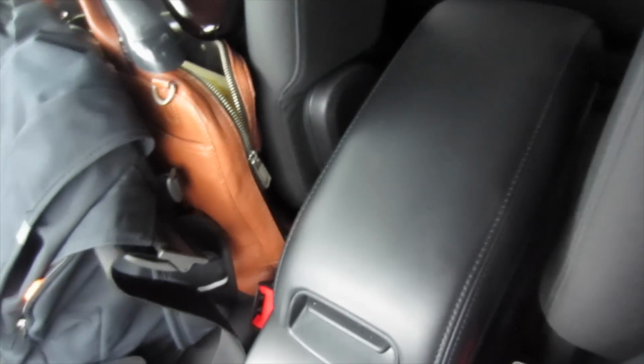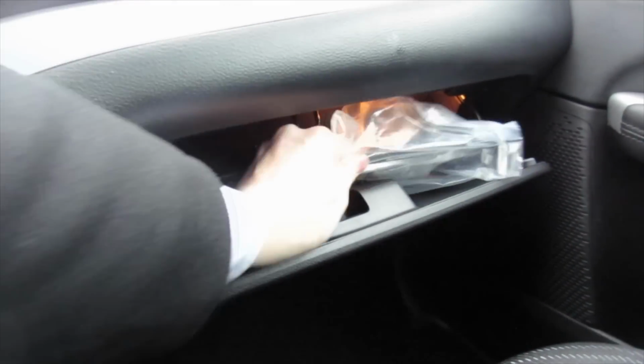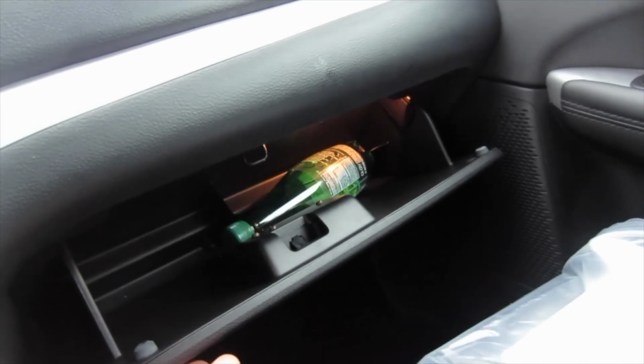Switching over to the passenger seat, you also get a pretty nice sized glove box. It's not the biggest I've seen, but it's big enough to keep more than just your manual and your registration paperwork. I really do think you could get a couple more items in here very comfortably.